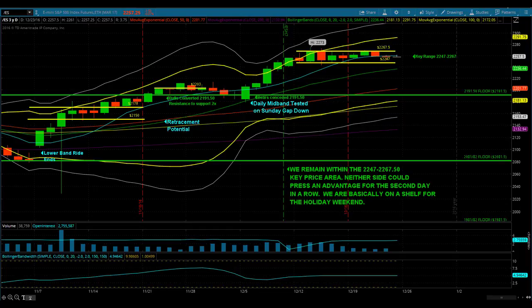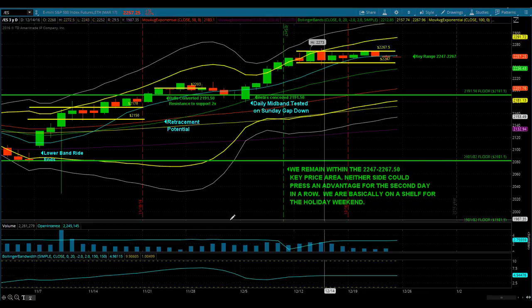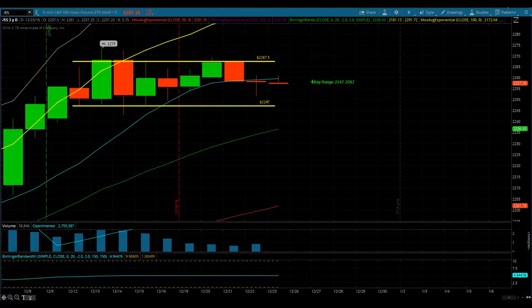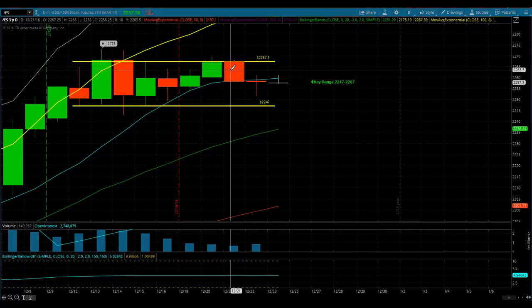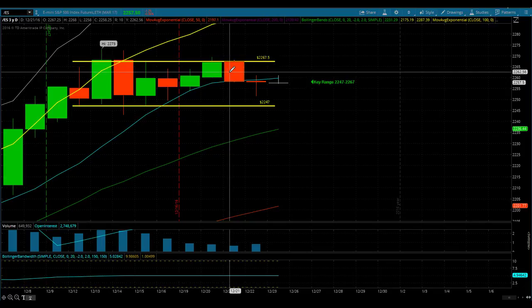Okay, very briefly, the only thing I really want to lay out here about the daily chart is how effectively we're in a 20-handle trading range. You can even widen that out a little bit. But we're really on a shelf now for the holidays. I can tighten this up, and you can see we spent 2 days trying to get over the top of the pre-FOMC price, and we're unable to do so.